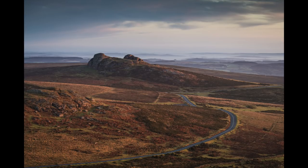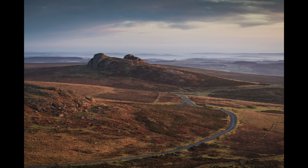Now, this is exactly what I was expecting from Julian. It's a classic long lens landscape, and it's a great example of his skill as a photographer. Now, this shot has everything. It's got a strong main subject. It's got those beautiful misty hills in the background. It's got a little bit of light on the foreground, and it's got that road that leads the eye from the bottom of the frame up to the main subject.